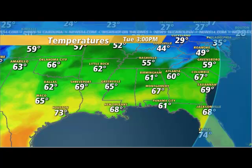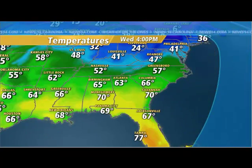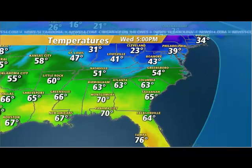And you can see this afternoon we're looking at a lot of 60s and some 70s across the southern tier of the United States there, from Texas into even parts of the Carolinas and especially South Carolina. Probably a lot of upper 50s, maybe some low 60s in many spots in North Carolina. And then tomorrow looks pretty good too. Highs in the 50s with lots of sunshine.